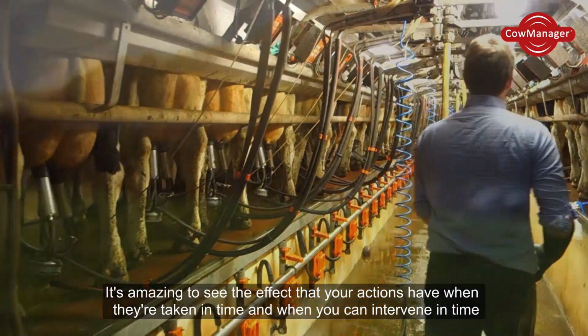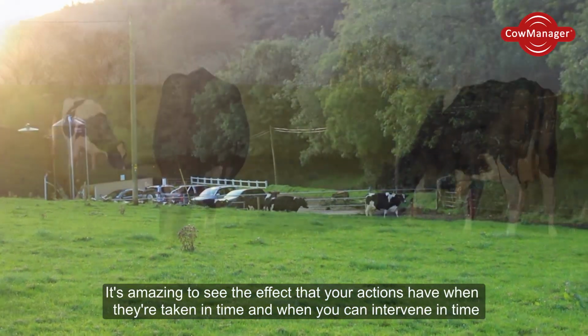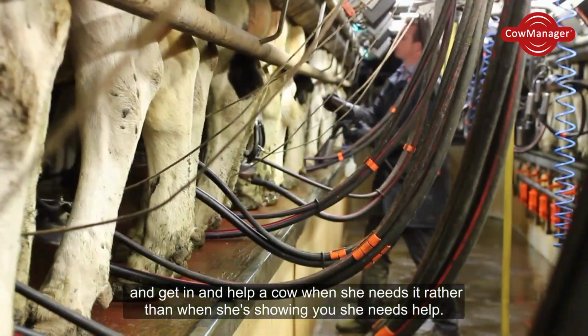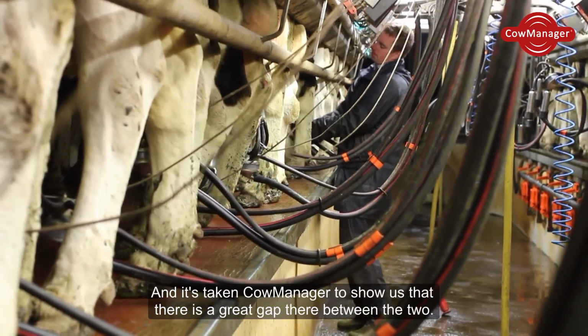It's amazing to see the effect that your actions have when they're taken in time, and when you can intervene in time and get in and help a cow when she needs it rather than when she's showing you she needs help. And it's taken CowManager to show us that there is a great gap there between the two.